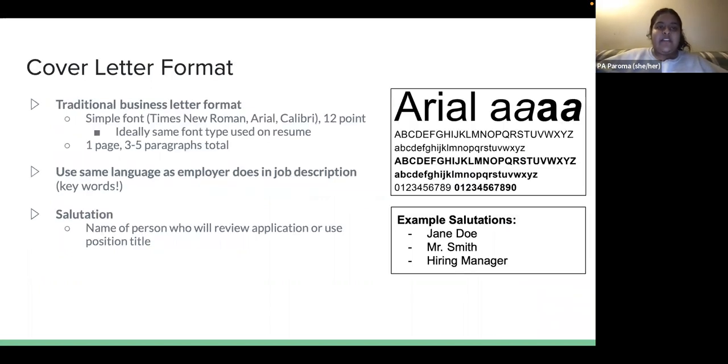So, a traditional cover letter format. I'm going to talk about this for now, and then I'm going to talk a little bit more about moving away from tradition towards the end. The traditional cover letter format follows the standard business letter format, which is you will have your contact information, the contact information of the employer or the company that you're applying to, and you will always maintain a very formal tone, as well as use salutations.